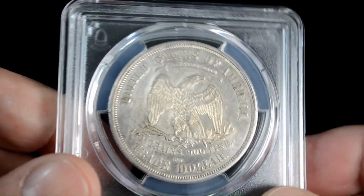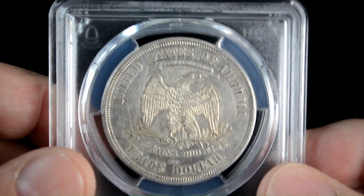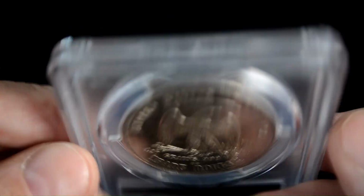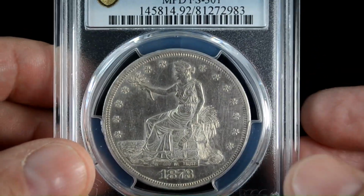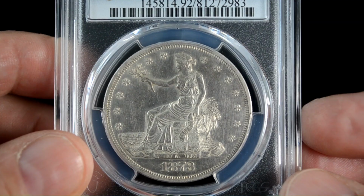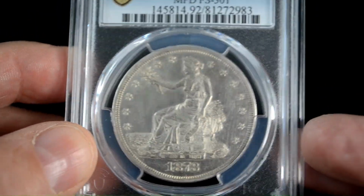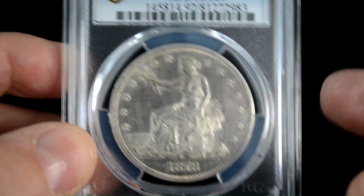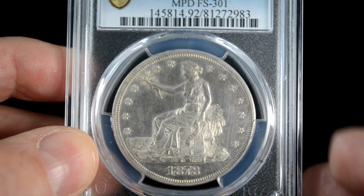Really nice coin. I like it. It's details, but it's what I can afford, and it has a lot of detail on the devices. Still has some luster on it. Yeah, it's unfortunate somebody cleaned it, but it's my good fortune that they did clean it and lowers the price, so I can get a pretty nice coin representing a Carson City trade dollar in 1873. So there's the first one.